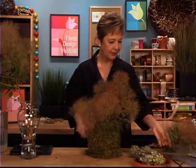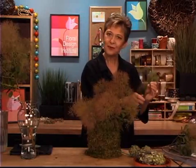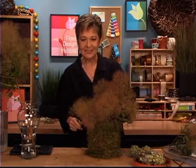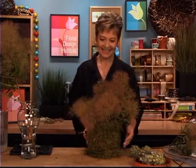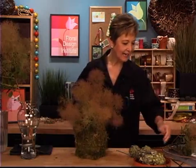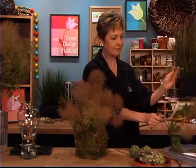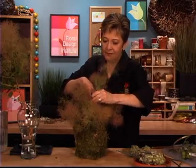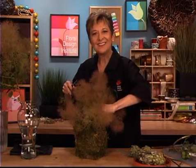Bring it in all the way around. Concentrating on that insertion depth. I can't exaggerate that enough because that's what's going to make or break this design, to make sure that it stays alive for a very long time. Breaking, whittling, then inserting it deeply down in.